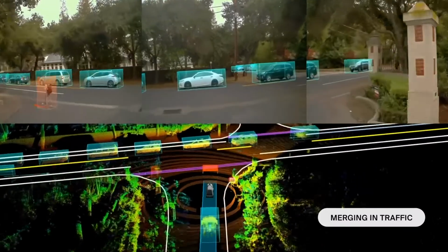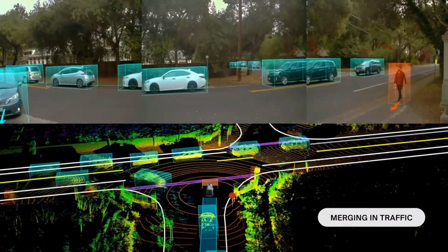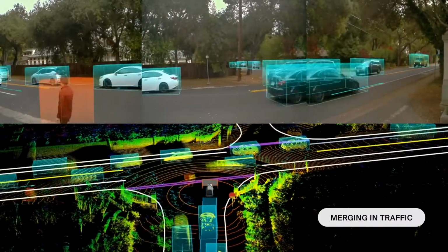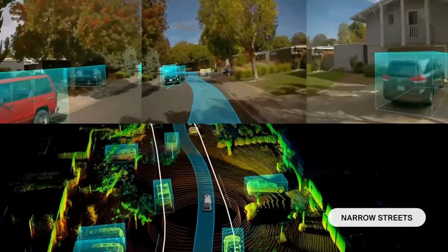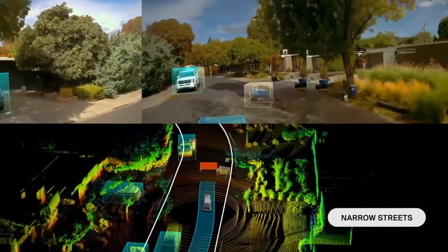Now that we understand the world around us, it's time to drive. Prediction and planning are responsible for interacting with other traffic participants and guiding the path of the vehicle. Our prediction and planning stack has to interact with many other traffic agents, as you can see in this merge scenario. We use an ML-first approach to be able to handle these complex interactions.